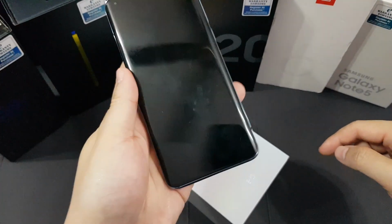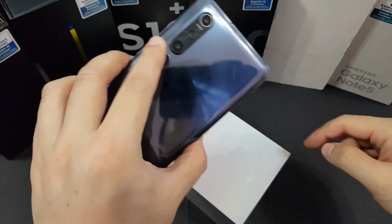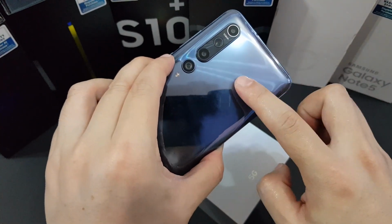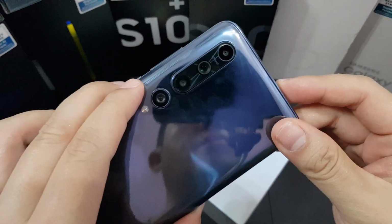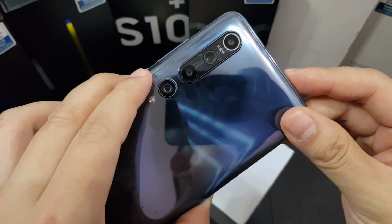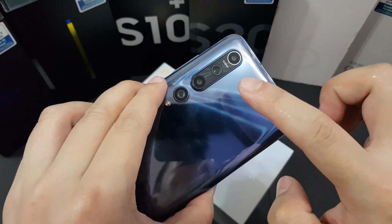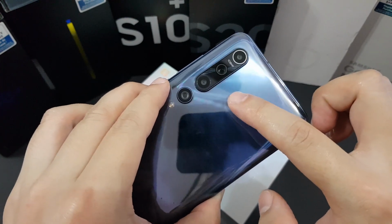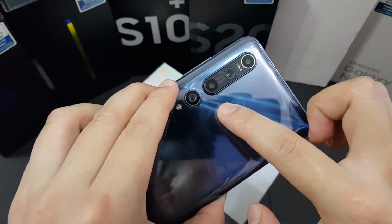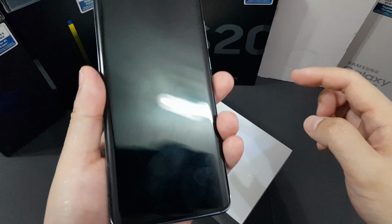It's actually very fast. And the next one, it has a quad camera setup whereby the main sensor can take up to 108 megapixel shots, and you also have a 30 megapixel camera which can take ultra wide shots, and also a macro sensor and a 2 megapixel for depth sensing.